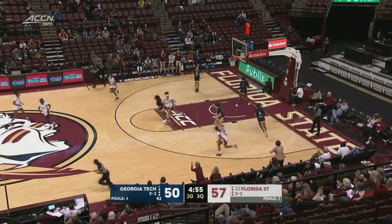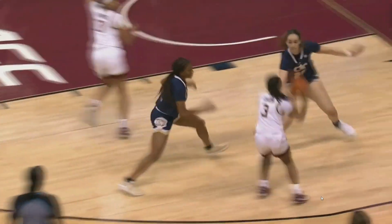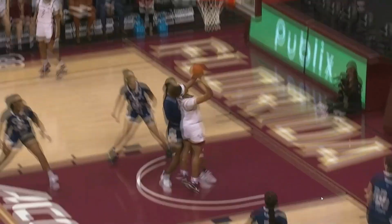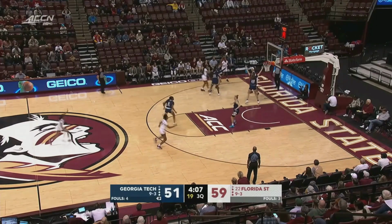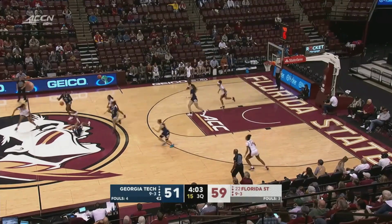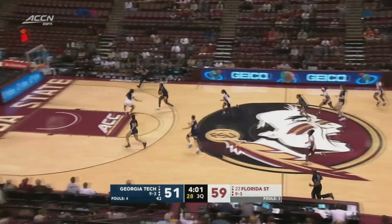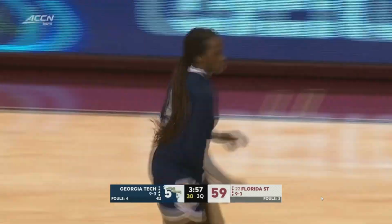Timpson asserting their biggest lead of the game. Georgia Tech will have a chance to trim into it at the free throw line after these crashing in for the offensive rebound. And that pass nearly knocked away. In fact, it is. It goes to Georgia Tech and Blackshear. Blackshear dishing it out to Johnson, who lays it in transition.